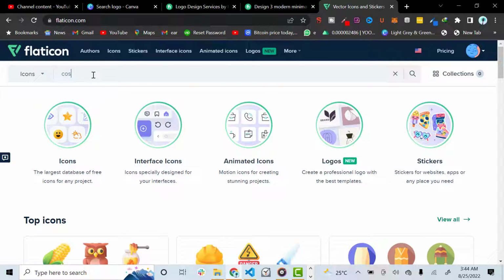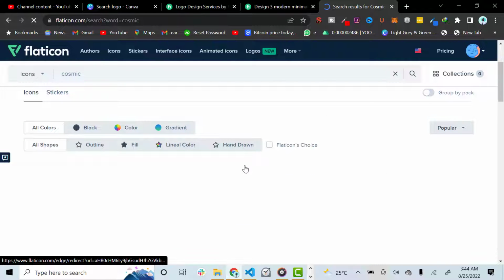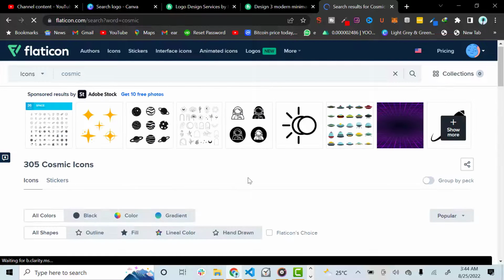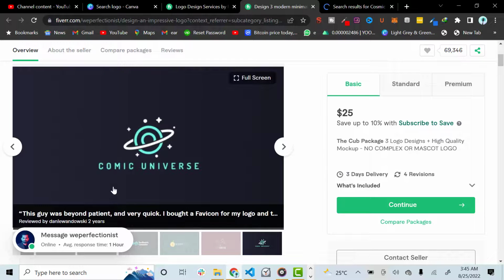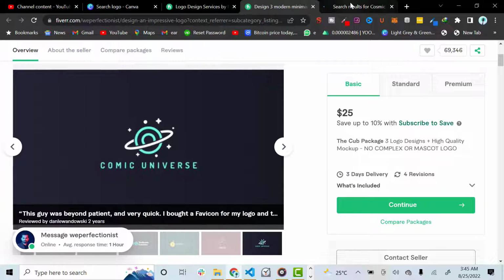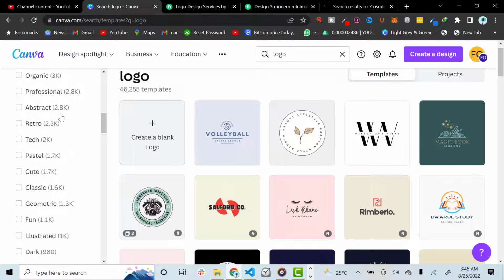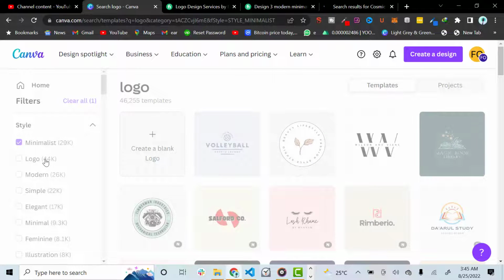On Flaticon you can get free icons for logos. So just search for Cosmic here. It's searching. Okay, so this Cosmic Universe is just universe and some stars, very minimal stuff. Even on Canva you can just do this. When you go to Canva, you pick minimal design, just click on minimalistic designs, and now it's going to load it for you.